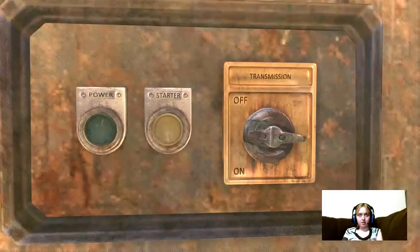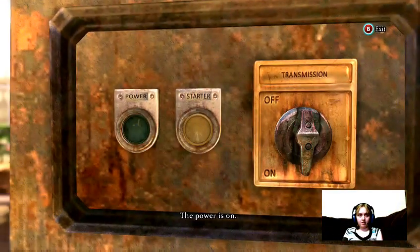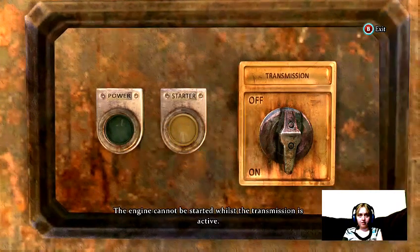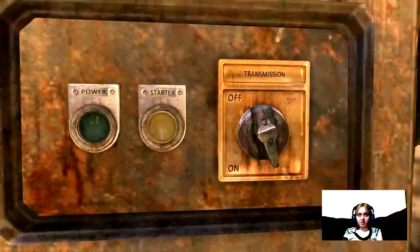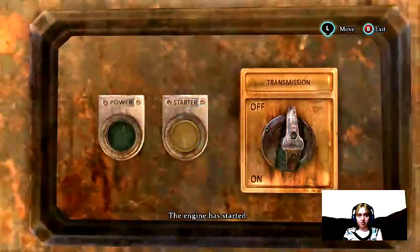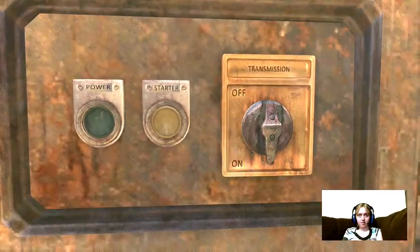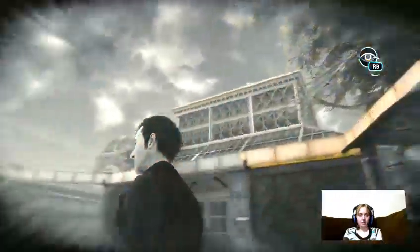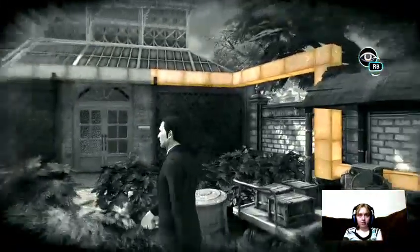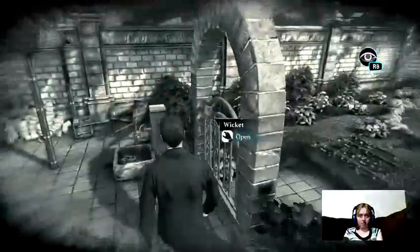Let's see. Let's turn that on. The power is on. The engine cannot be started whilst the transmission is active. I don't actually know what transmission is, so I just, you know. The engine has started. Okay. Now everything's turned to the on button. The ventilation system is working. Alright, so let's follow that back in. If I can get out.